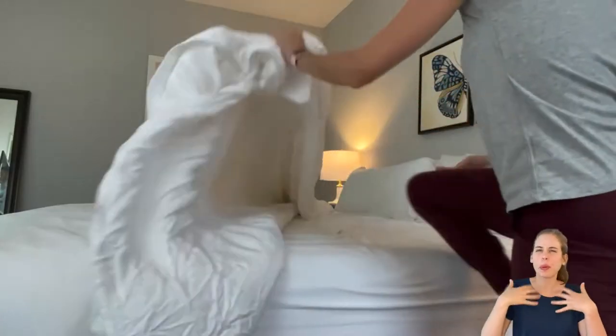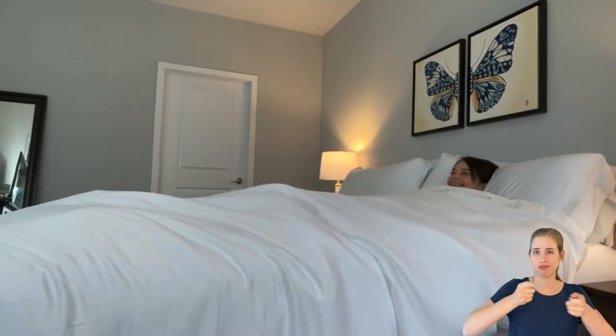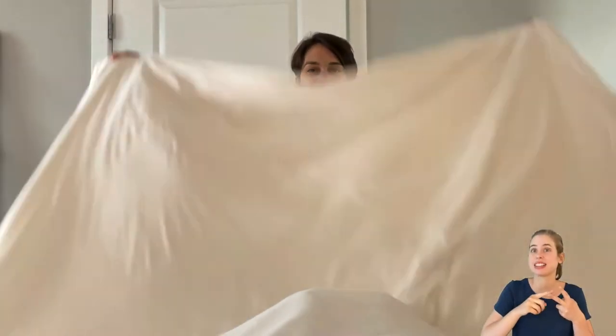It's kind of hard to describe. I wouldn't say they keep you cool all night long, but they definitely temperature regulate and reduce the humidity, and there's not a lot of sweating. Bamboo is also known for being hypoallergenic. So it's dust mite free, antibacterial, and bed bug resistant.